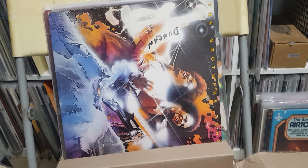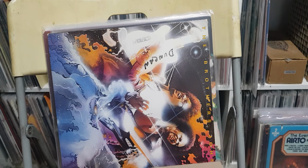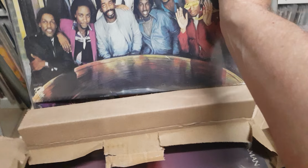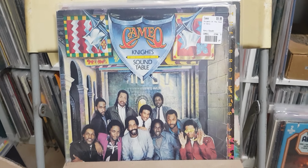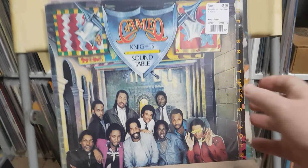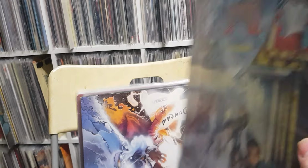Next one, I've kind of been after just to get, not be a total completist, but just to round out some of the decent albums by Cameo before they went electro 80s and stripped down. This is when they still had a big band and live stuff. Nights at the Sound Table. I'm thinking, what's this, about 1981, I think. So we've got here, $10, very good plus. I had to pay a little bit for it.